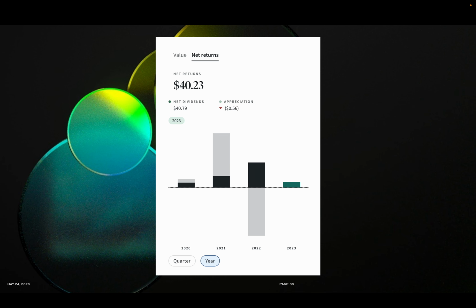So as we can see here, for 2023, we're halfway into the year, so we're looking at about $40.23 in net returns. Now we have a negative appreciation of about 56 cents. When we're looking at this, we see that in 2022, the portfolio took a huge hit in appreciation. Previously, in 2021, we had a large amount of appreciation, and we can see the net dividends. However, 2022, not so great. And 2023, we're on a higher trajectory in terms of dividends, but appreciation, not all the way there.